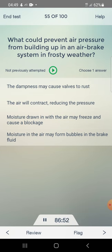What could prevent air pressure from building up in an air brake system? Frosty weather. The air will contract, reducing the pressure. Moisture drawn in with the air may freeze and cause a blockage. Moisture in the air may form bubbles in the brake. Third one, moisture drawn in with the air may freeze and cause a blockage.